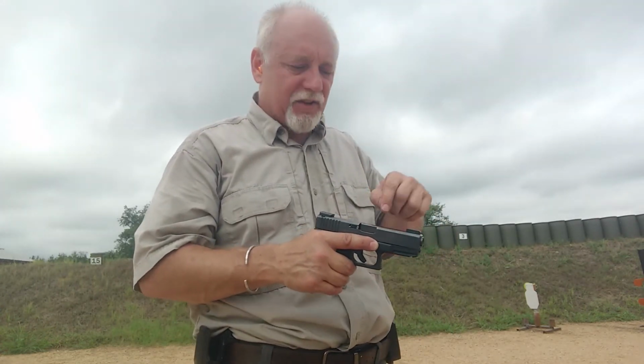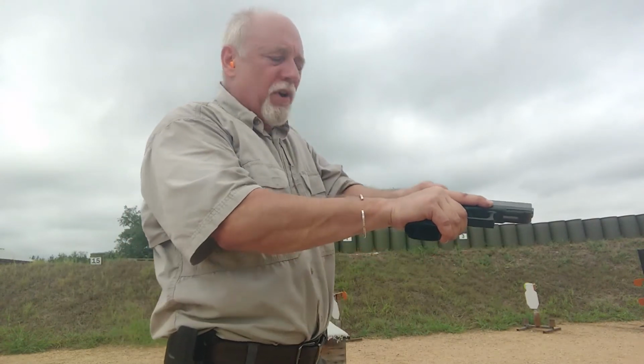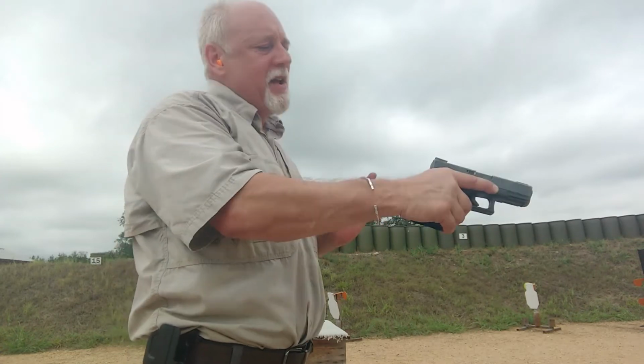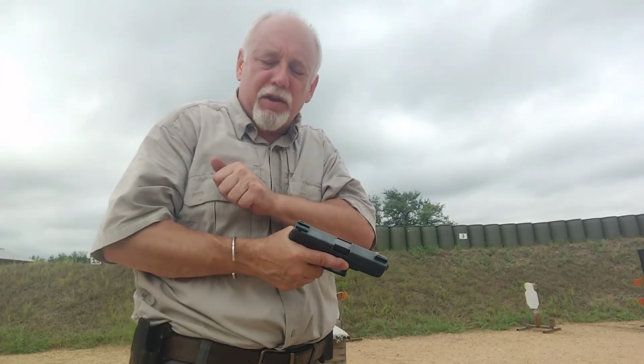The other time that this may be of utility is if for some reason that round that's in the chamber is being a little bit stubborn and you don't have the upper body or the hand strength with the slingshot technique and the slide won't retract. Coming back to here, some people, because of body mechanics, can rack it a little more vigorously back here.